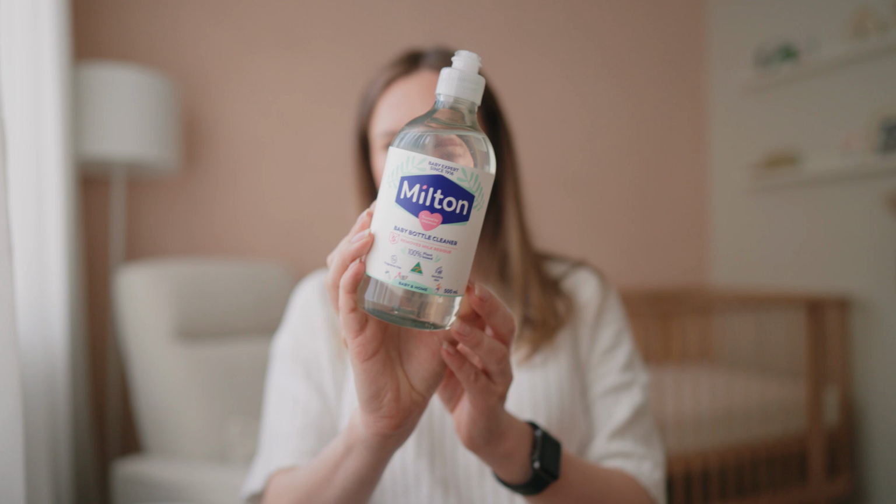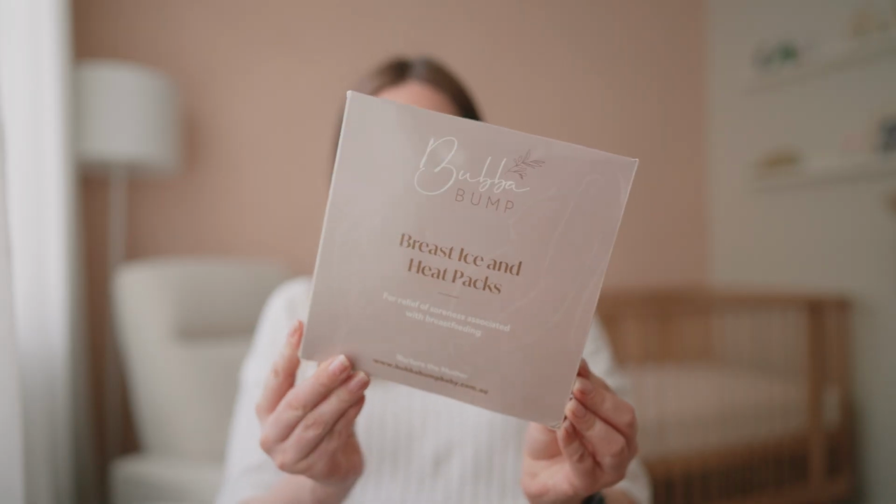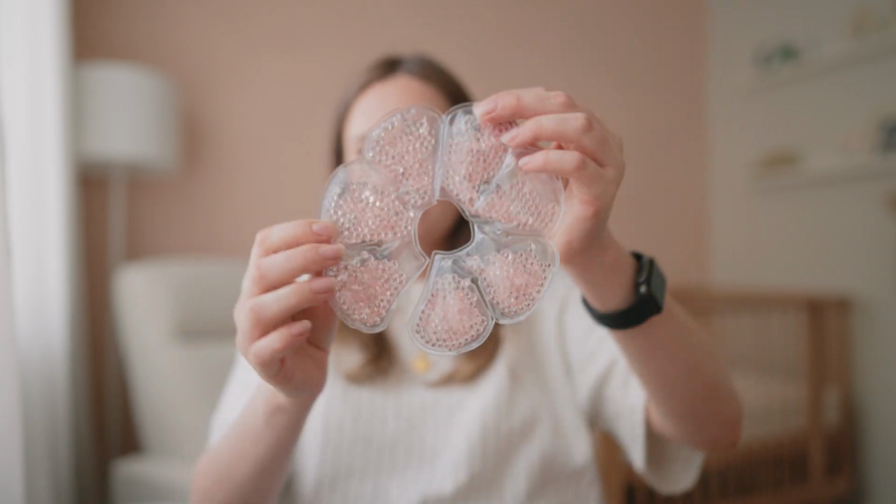And then this is the bottle cleaner that I got, the Milton one. It was on Amazon and I've heard really good things about it, so got that. Apparently it removes milk residue. Next thing I got are these breastfeeding ice and heat packs. Apparently you can heat them up or you can ice them, and they're reusable, which is really good. So I got some disposable breastfeeding pads as well.